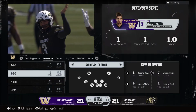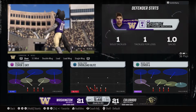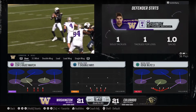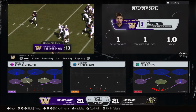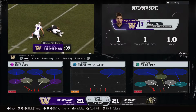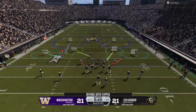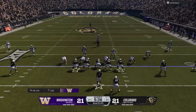Oftentimes with play action, you're asking the quarterback to hold on to the ball a bit longer, and you're asking this offensive line to hold up in pass pro a bit longer. Against this athletic front seven on defense, it's going to be tough. And the Buffaloes now with a long way to go to pick up the first down.